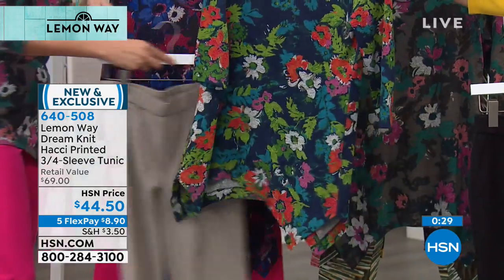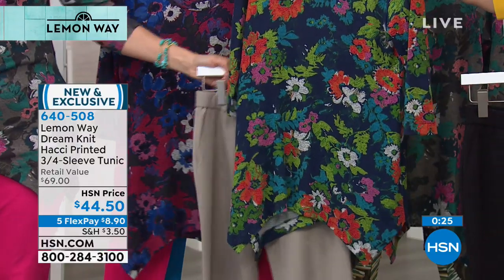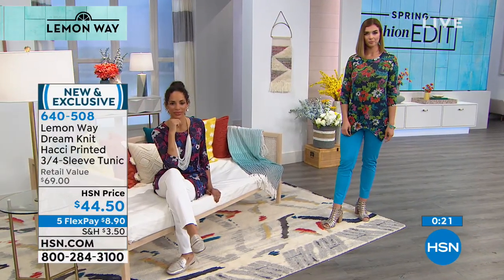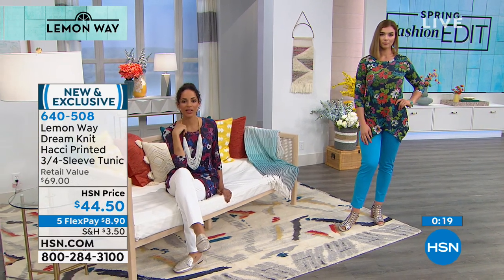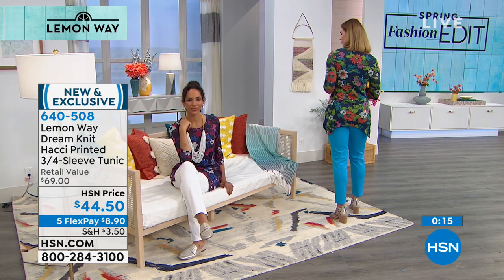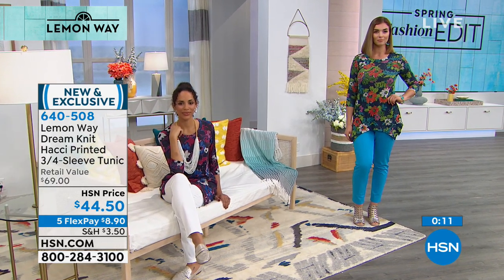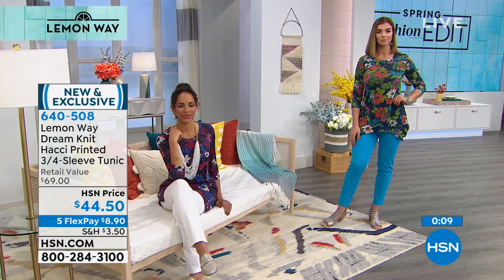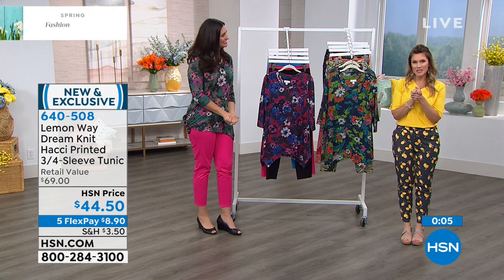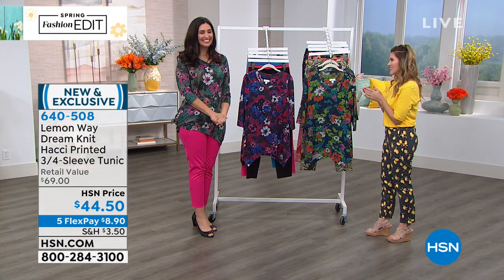If you picked up the solid today special, if you want to get something home right away that you can just pop into your wardrobe and not think twice about, you get a solid today special. Maybe pick up the printed three-quarter sleeve tunic, and then you get a chance to experience Lemon Way, the brand we have created specifically for you, designed by our design team, created just for you. We hope you enjoyed the launch of Lemon Way. Thank you so much, Laura.